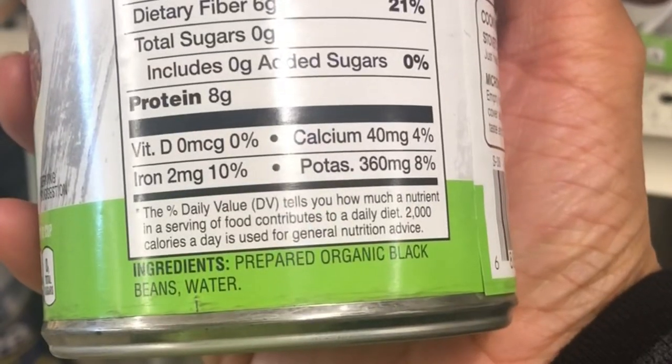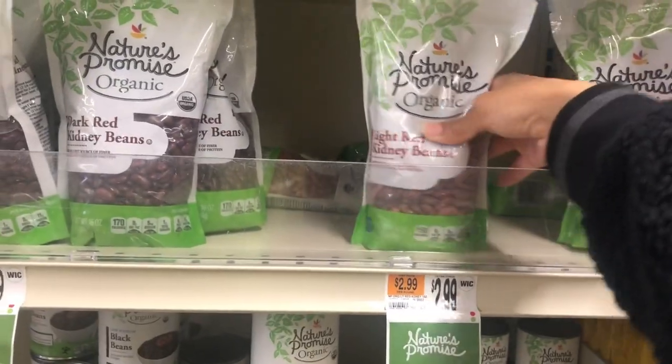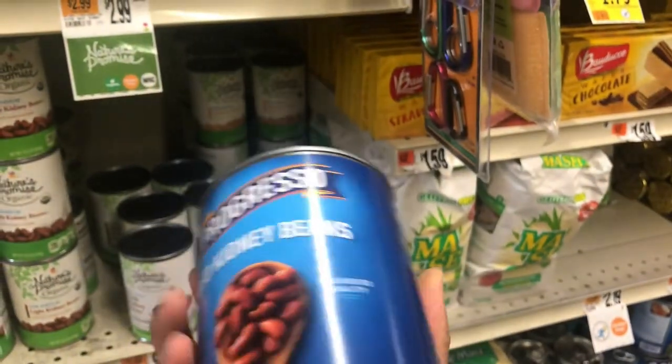So I just picked up those. I had a couple cans at home, so it wasn't the end of the world. And dried beans just take longer to prepare, so they're not awful. But in this moment, I just wanted something that was just faster.